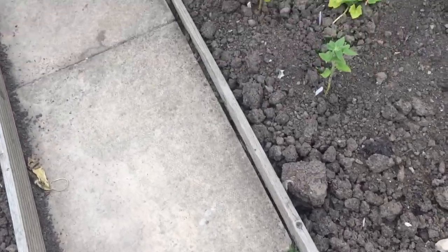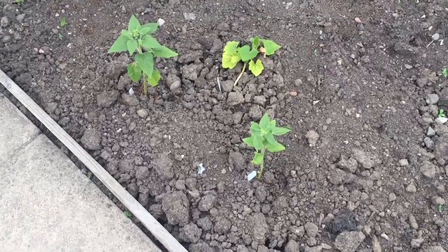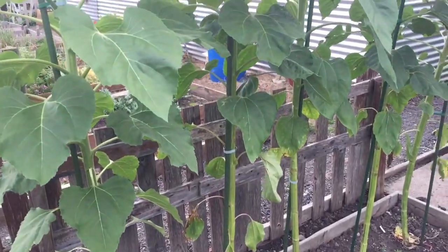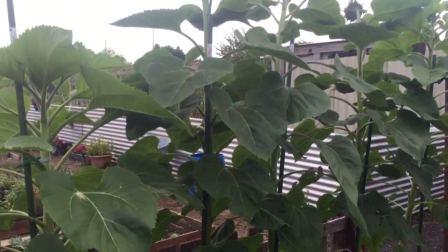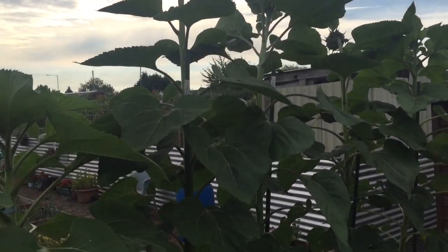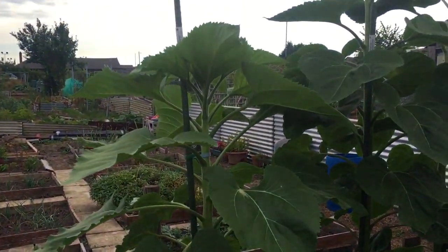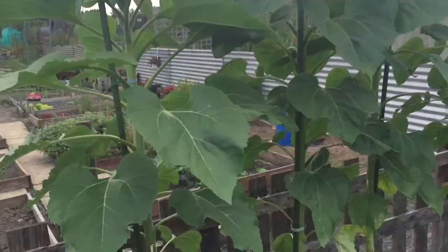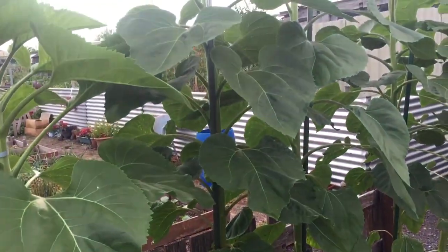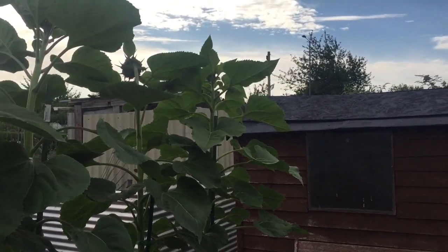Now, over to sunflowers. These are some dwarf sunflowers that I've got, but here are the giant sunflower plants. So they're about 7 feet tall now. Got Titan, that one's a Titan. Then we've got American giant, Russian giant, another American giant, and a Titan.